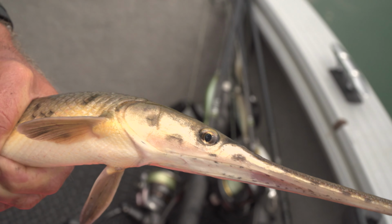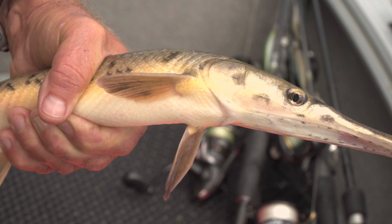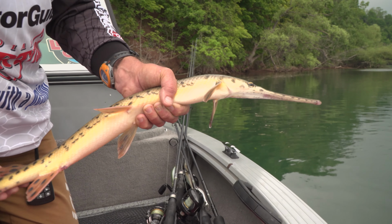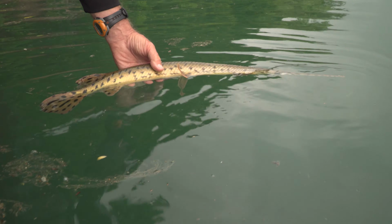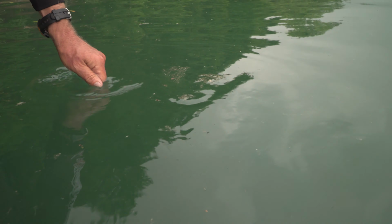Now, nice long snout all the way down, and they must have really good eyesight. I've had him out of the water a little bit to get the hooks out, but you're going to see how fast he's going to take off. I'm going to hold him for a split second, if I even can. I probably can't, because they have so much energy. Look at that beautiful long body. I can see he's kind of flexed. Look at that beautiful release. Amazing.